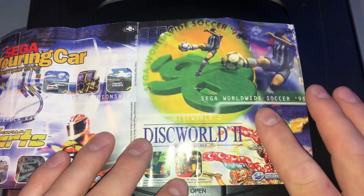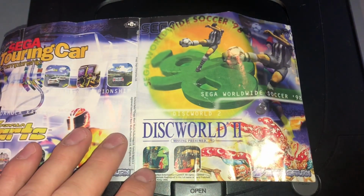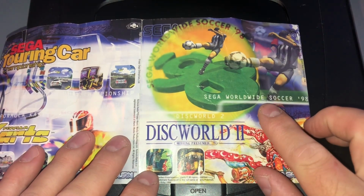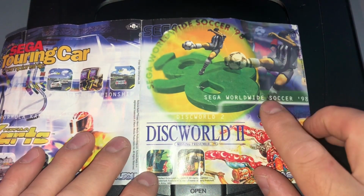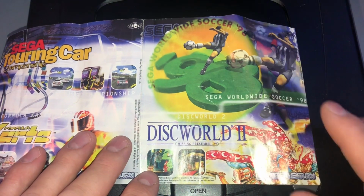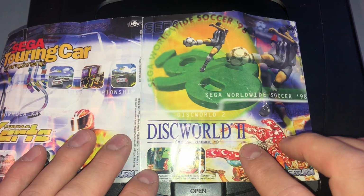Sega Worldwide Soccer. I'm not a football fan at all. I'll always state that, and just not. But I think I did pick this up randomly from a charity shop. I think it's the only time I have found a Sega Saturn game in a charity shop, and it was this. Discworld 2, Missing Presumed.